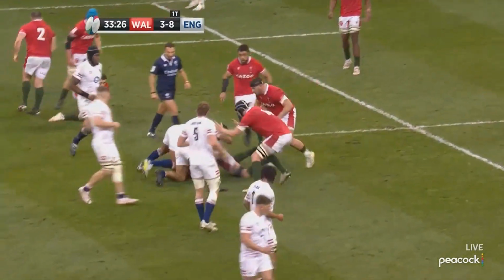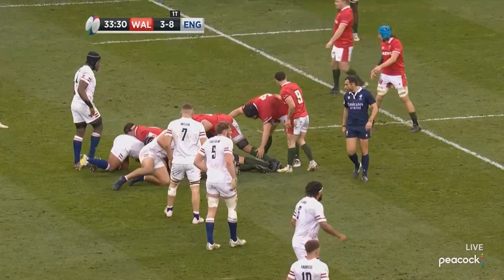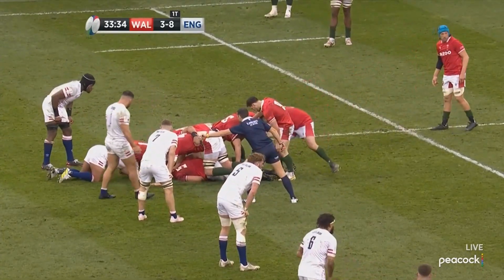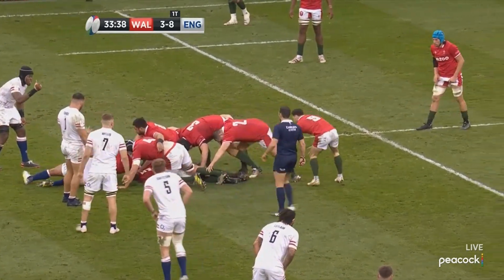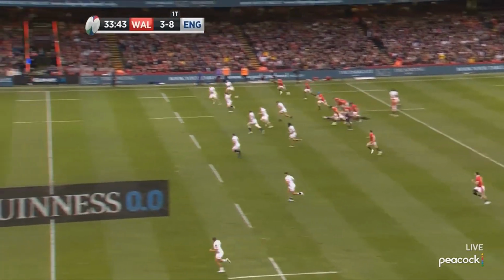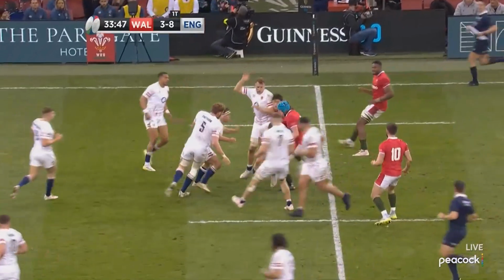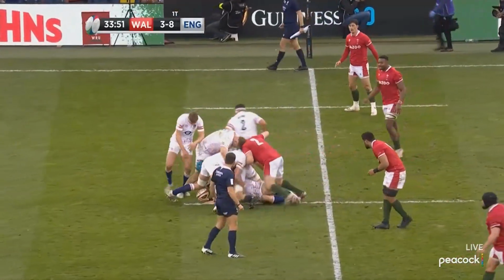And Wyn Jones. Can he stay around long enough in a Welsh shirt to make it to yet another World Cup in France this autumn? Yes, it's that close. Wales are working very hard, but they just can't get their way out of their own half or anywhere near the England 22. Tackle now.